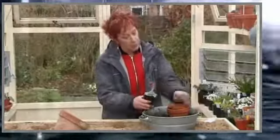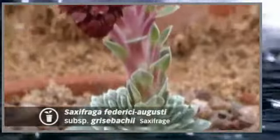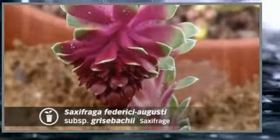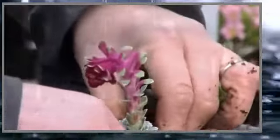This is one that's impossible to say. Saxifraga federici-augusti subspecies grisebachii. There you go. And I haven't even got my glasses on. And try and lower it down so it's absolutely flush with the top of the pot. And then you know there's no chance of it getting really wet.